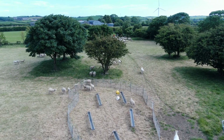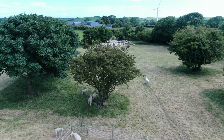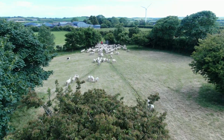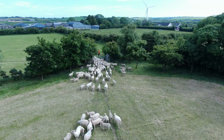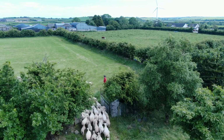And we're just shifting the sheep into this far field. There's very little grass on it too, but we're going to graze it down and get fertiliser on it while the sheep are up round the farm sheds here, and then we'll take them down the road to new pasture where the grass is better.